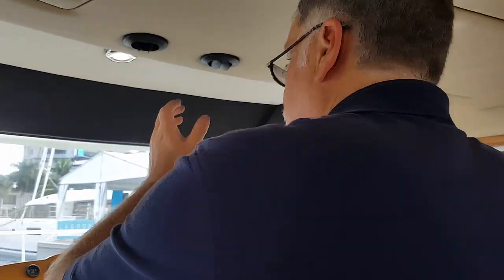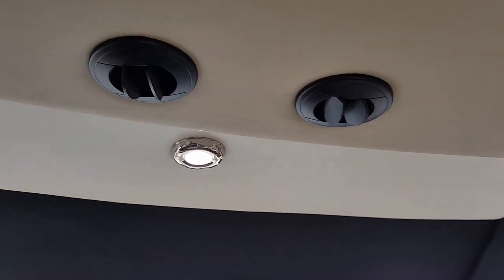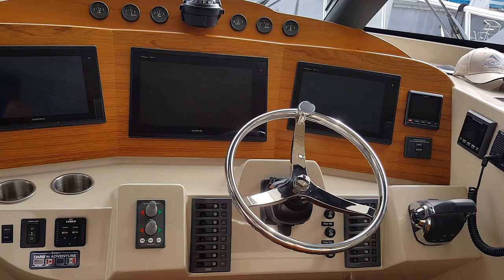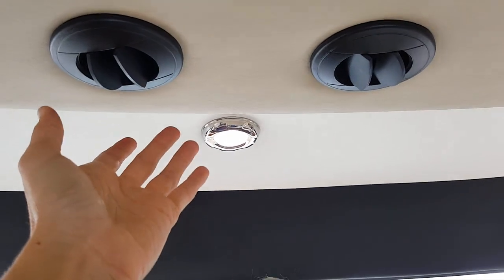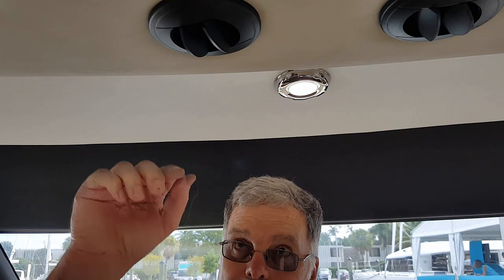Here in the ceiling, there are air vents. Let's see, which switch does that? Nav, defrost, fan. So here we get a little fresh air from outside coming in. Kind of like an airplane deal. You can feel that it's not running the air conditioner all the way on back here. It's adjustable.